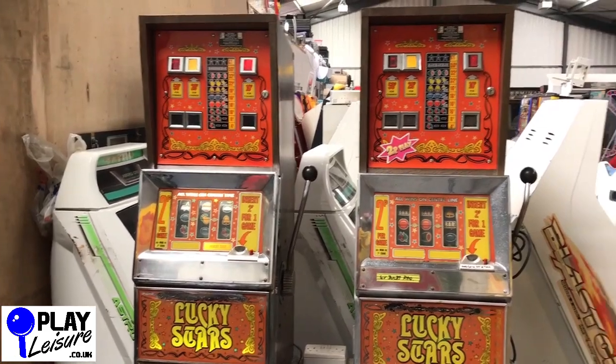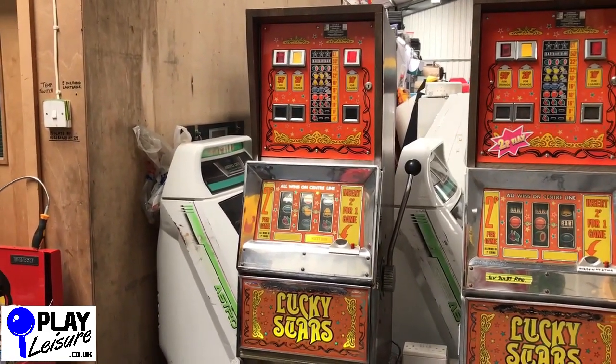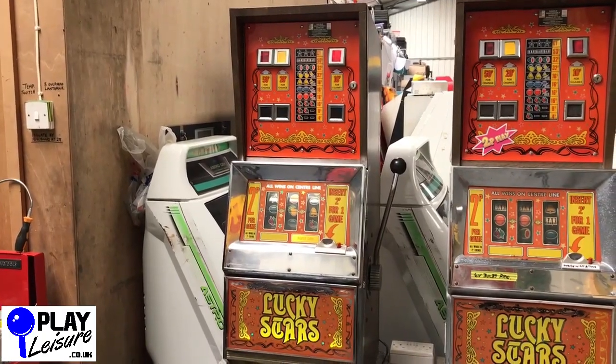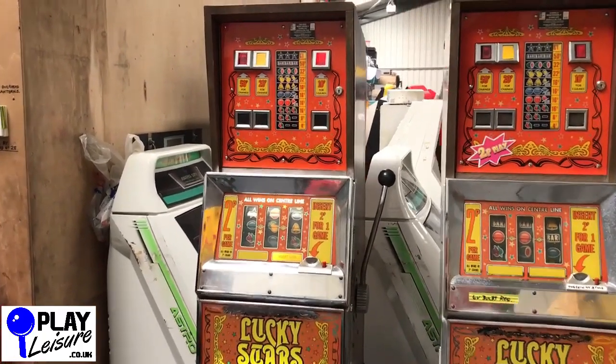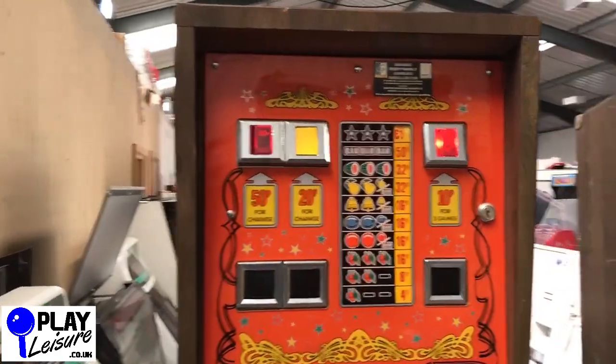Now we've actually got two as you can see here, but this listing is for the one on the left hand side today. So what I'll do is I'll give you a bit of a condition tour of this one and then we'll have a bit of a play so you can see it in action. So this machine is over 40 years old, but for its age it's looking good.